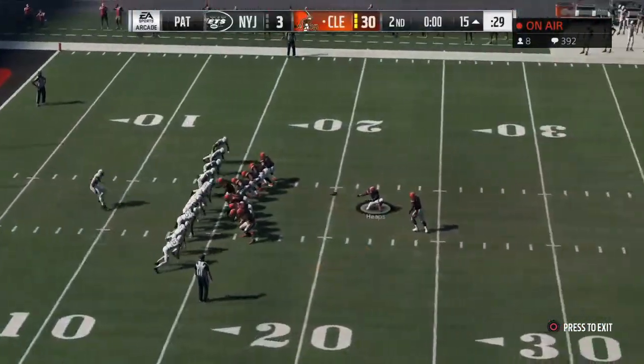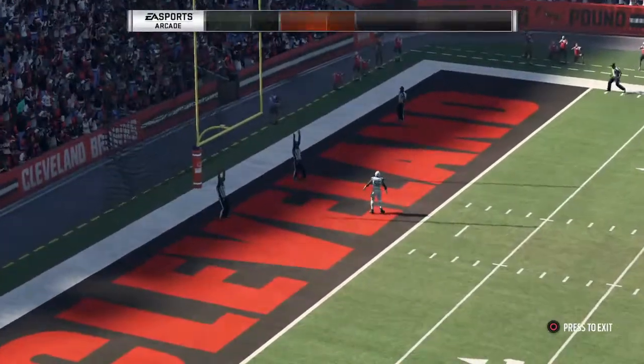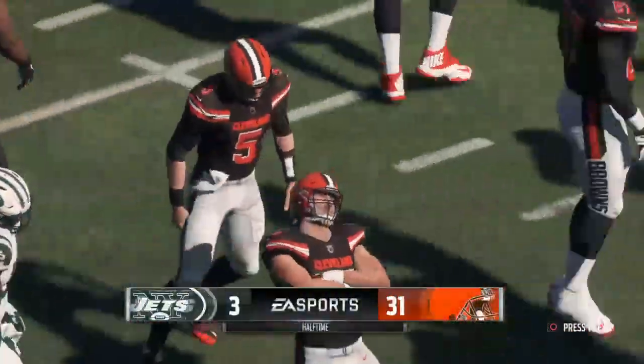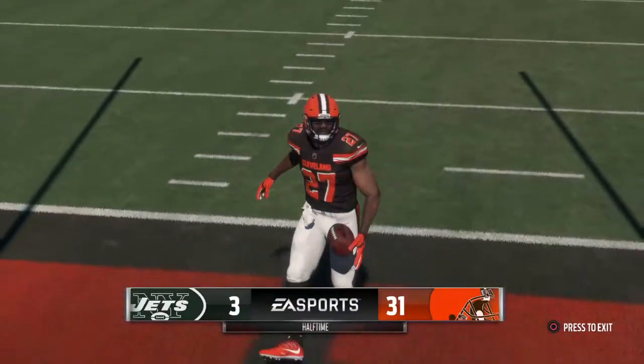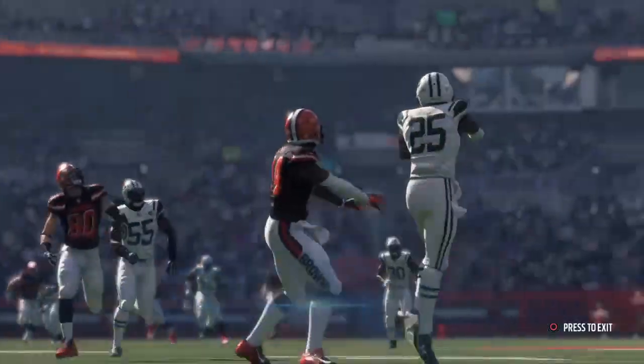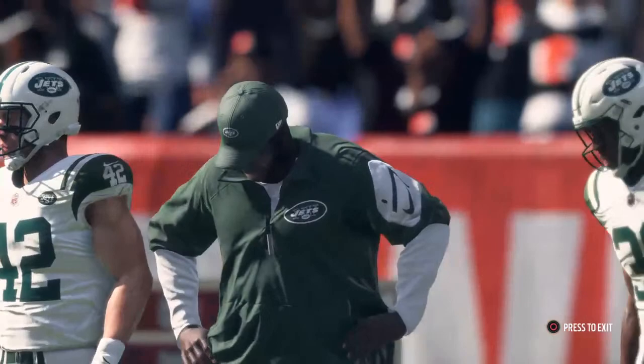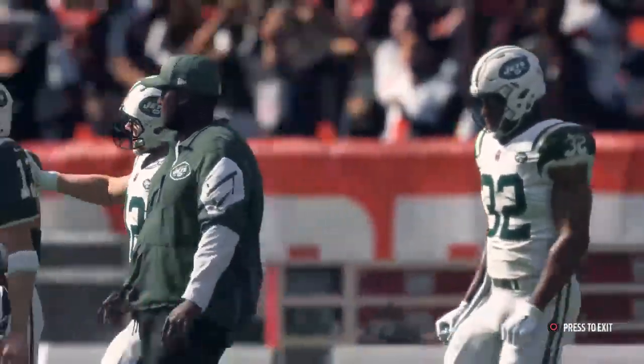Point after here coming up. And that'll increase their lead to 28. So we have reached halftime here in Cleveland with the Browns on top. As we'll send you down to Orlando as we check in with Larry Ridley and our EA Sports Halftime Report. Larry? Okay, Brandon, thanks. And welcome, everyone, to our EA Sports Halftime Report.